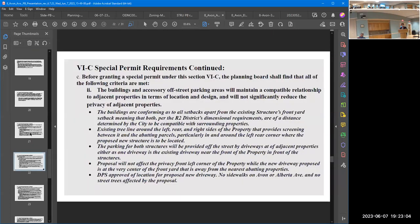Parking for both structures will be provided in the off-street parking in both driveways, which are appropriate for each of the structures. It will not affect the privacy of the adjacent properties either, as one of the driveways is the existing driveway near the front corner of the property, and the new driveway is the very center of the front yard, away from the nearest abutting properties. We've been in contact with Wayne Amaral about a curb cut, as you saw in your staff notes. He didn't see any problem with granting a new curb cut there, obviously saying we would have to start the process after the application were approved, if the board is so inclined.